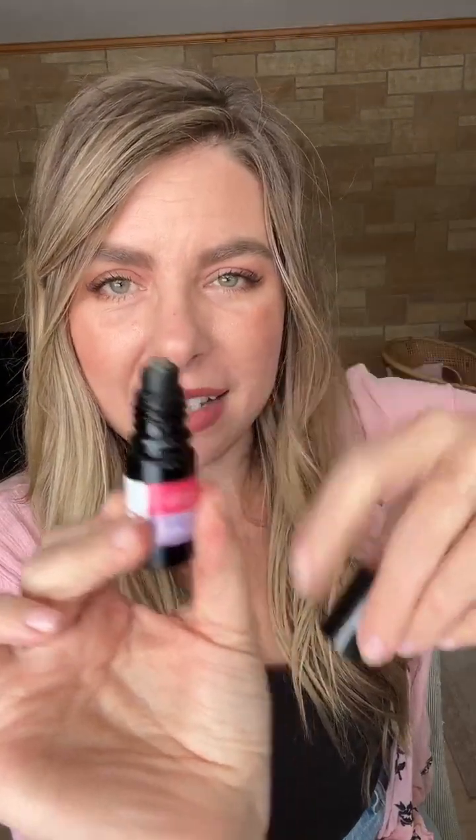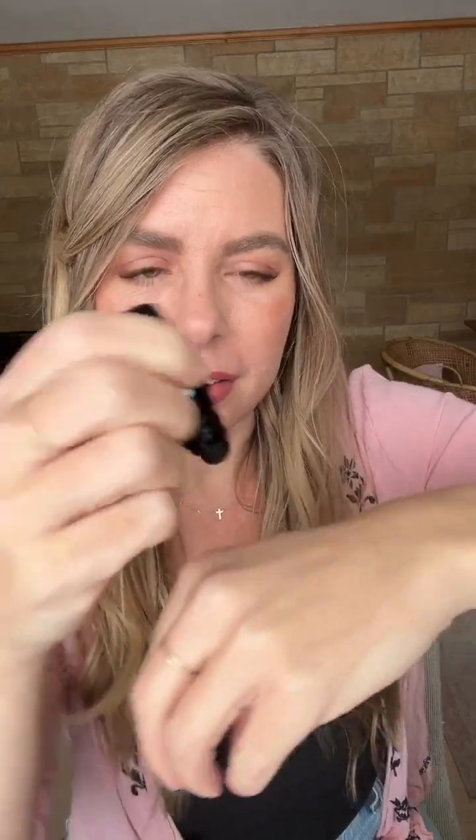So it comes in this little roller bottle. It has a stainless steel little ball there, and it just rolls right on. It's very thin, and so you can roll this directly onto any areas. Of course, I go straight to my forehead, and it absorbs really quickly. I like it under my eyes.